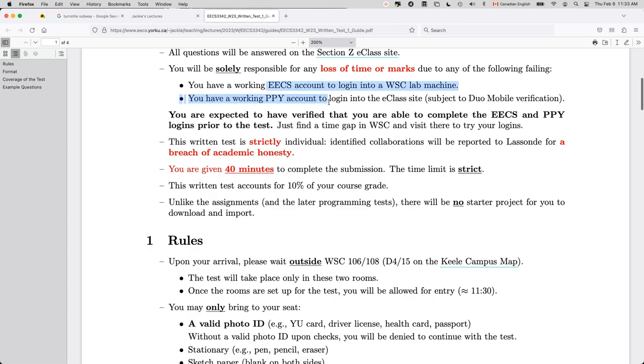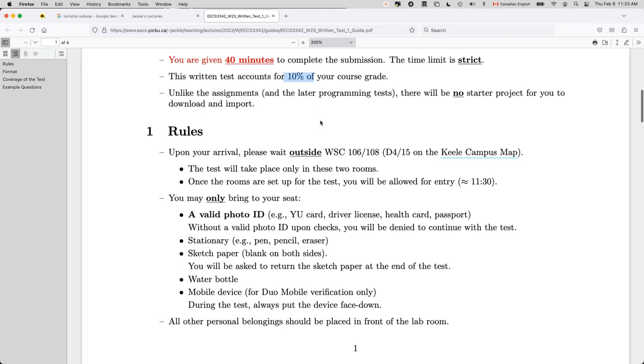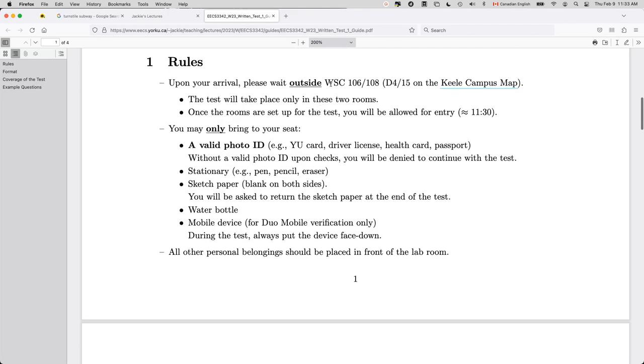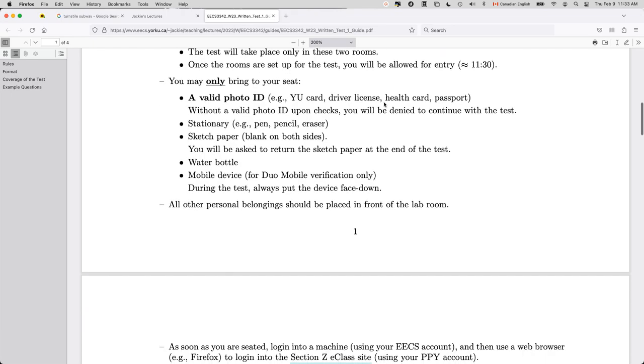Okay, I just mentioned these two accounts, and then 40 minutes and 10%, just according to the syllabus. And it's not a programming test, so you don't have any startup project to download and import. Basically, just eClass. Multiple choice mainly. And when you arrive, please just wait outside the room, 106-108 in Williams Small Center, and as soon as me and the TA are ready, we'll let you in. Okay, we'll make sure you start in time, don't worry.